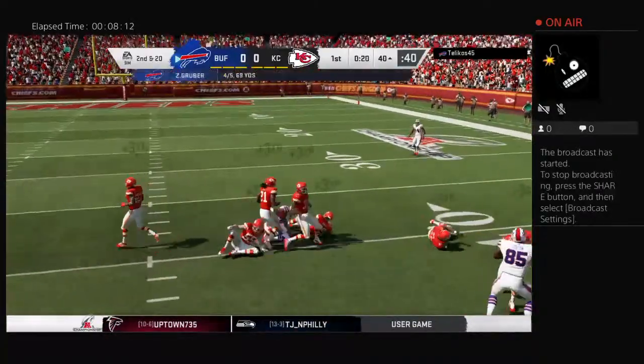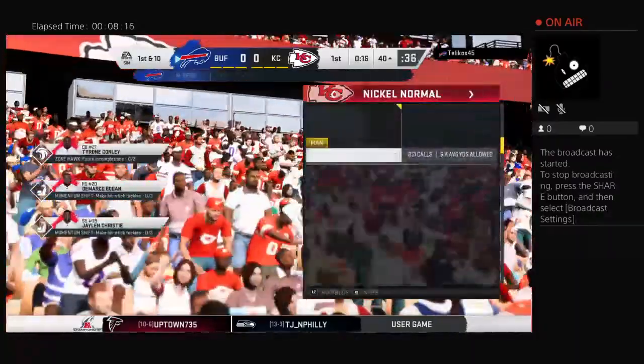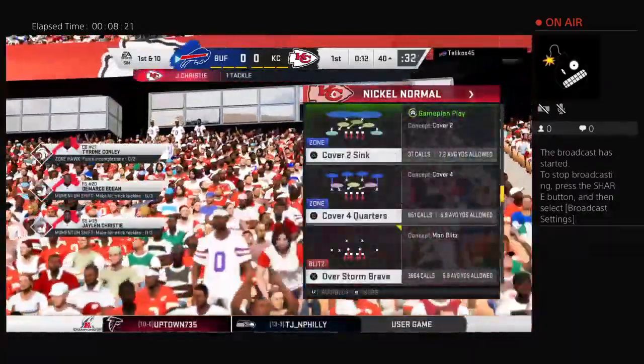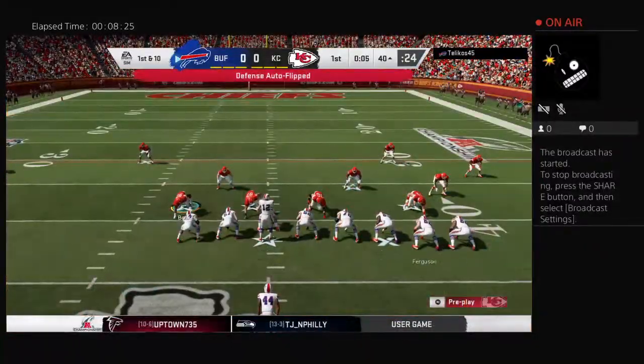And this is going to be caught. He won the fight for the football. A gain there of 21 yards. A gain of 21 yards. And the Bills first down. Try to get one more in here before the quarter breaks.